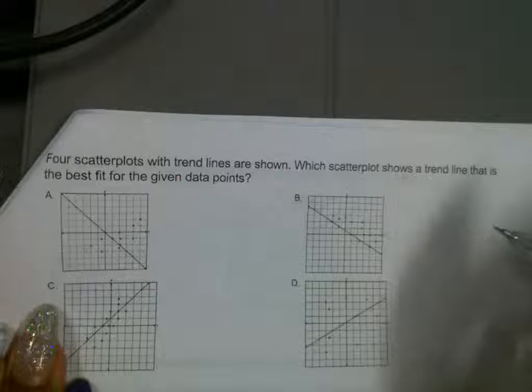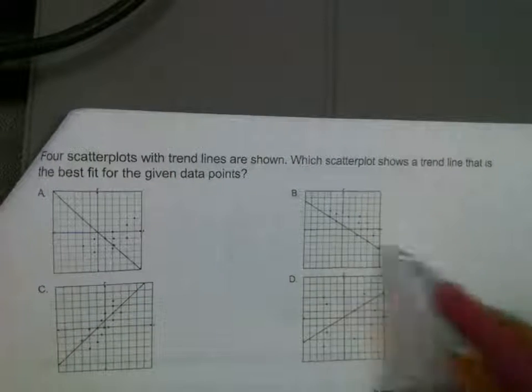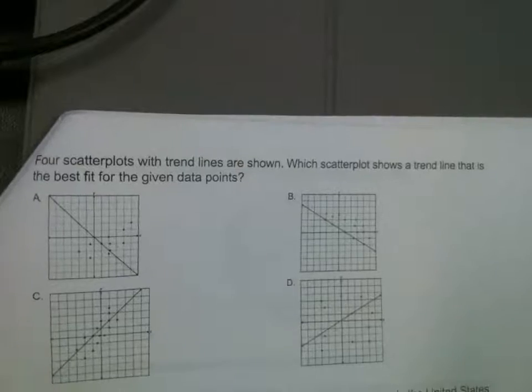For number 6, sorry. Scatter plot line of best fit. You have to choose which one of these lines is in the center of the data. So which one is the best?